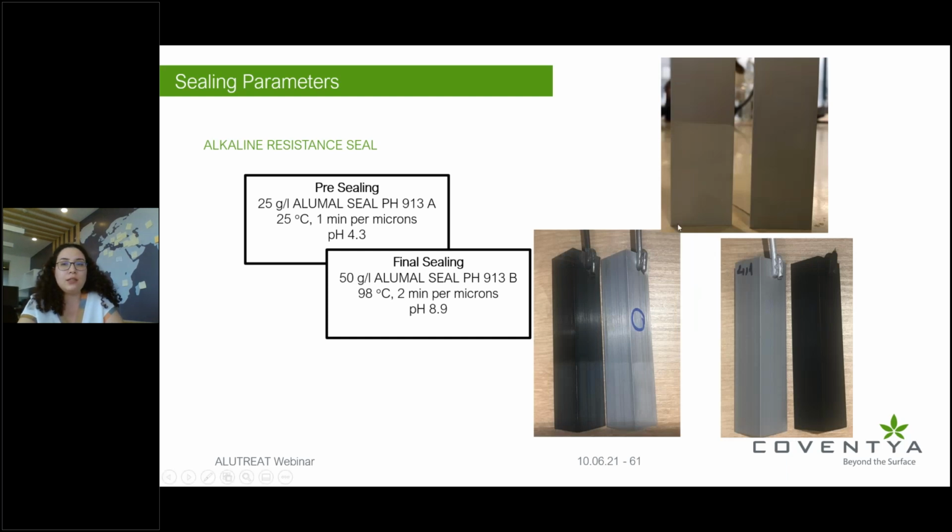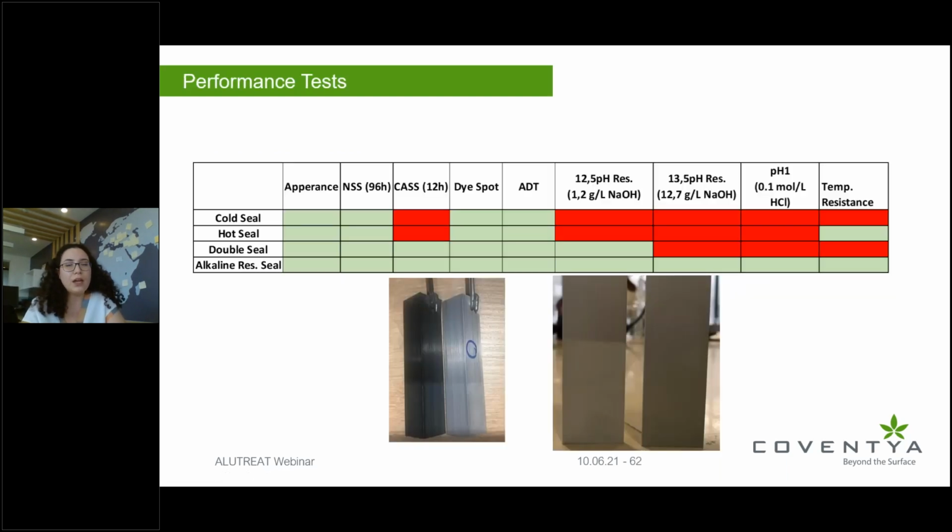As you can see, this is the regular seal sample, and this is the alkaline resistance seal performance. As you can see, we improved the alkaline resistance much further. If we compare all the performance tests of cold seal, hot seal, double seal, and alkaline resistance seal, as you can see, the alkaline resistance seal gives a good result even in copper accelerated acetic acid salt spray tests. Also, it provides pH resistance between 1 and 13.9.